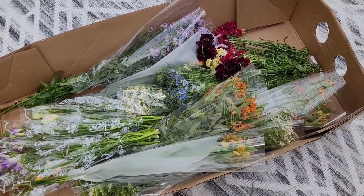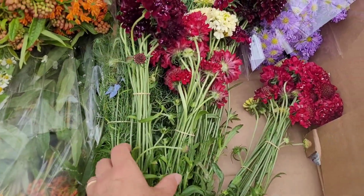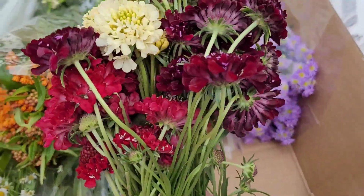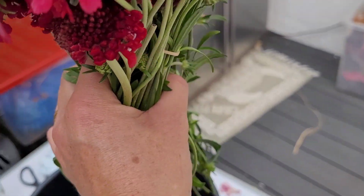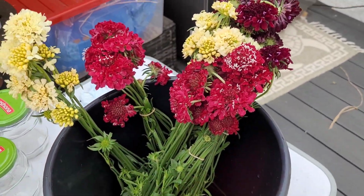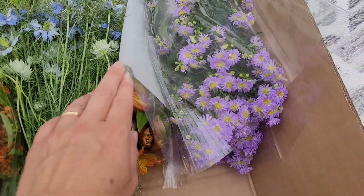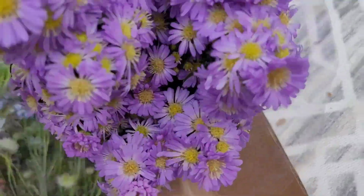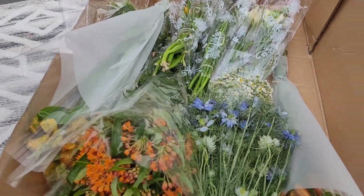Right, let's have a look, see what's in here. I've got some scabious here. Beautiful scabious. These desperately need some water, so I'm going to go and put these in some water. I'm just going to sit them in these for a minute. I will condition all of these in a moment. This is a September flower. These are really pretty. Look at that. Absolutely gorgeous.